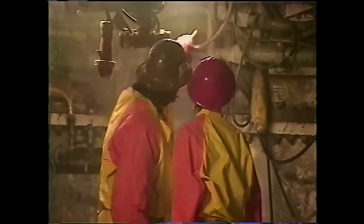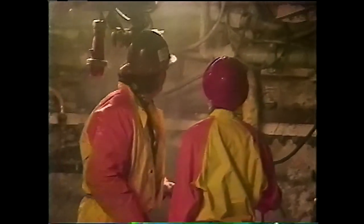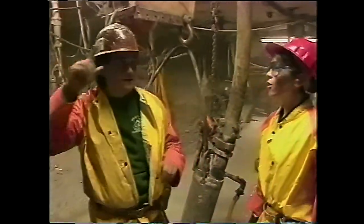Rod told me that right on the other side of the wall was a cutter head, which was digging into the rock. Because it was so loud, we had to use sign language, but I understood him anyway.